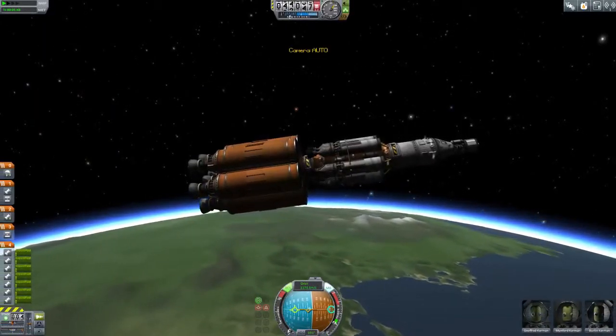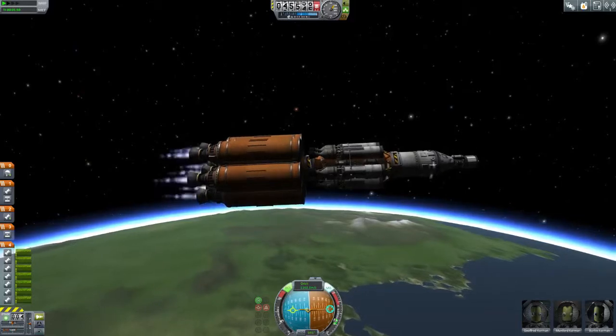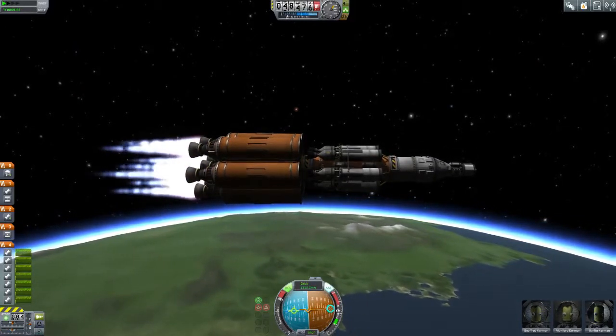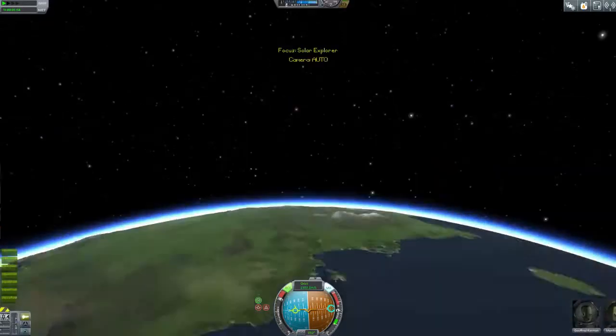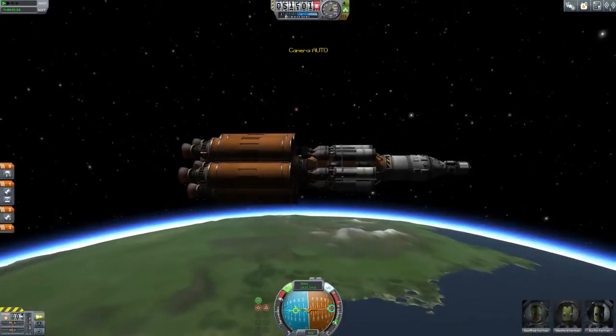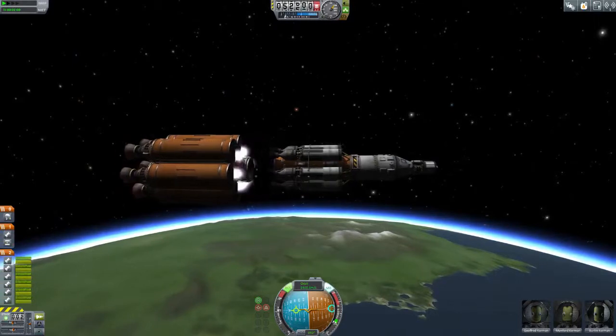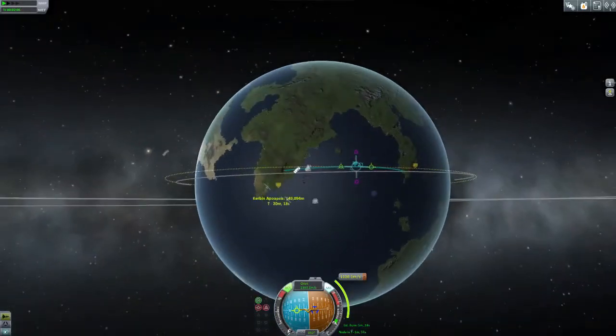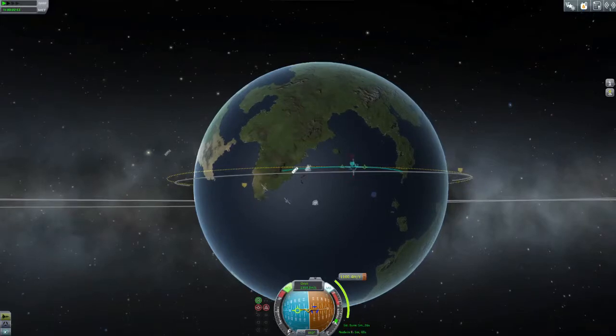Right, I'm just going to burn the last of this fuel. Pardon the cough. Because it's not going to get very far. Aye. Want to ditch that and then have a look at what these bad boys can do. Right, now we've fired them off, I'll get an idea if they're going to carry us all the way into orbit. Alright, I reckon that's a 5-minute burn. That can't be right. Of course it can be right.